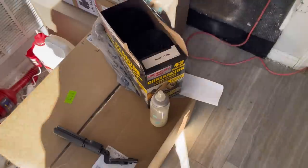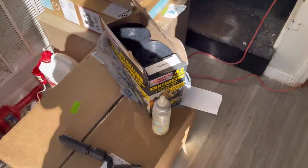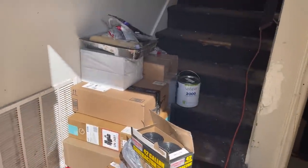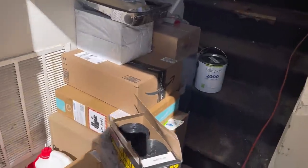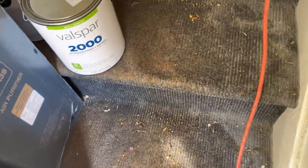Okay, so we're back at the house. My mom has already taken down that wall, believe it or not. But look at all these packages we got. So like I said, once again, thank y'all so much. We did buy paint today. We got 3 cans of paint. We're going to be ripping this off of the stairs.